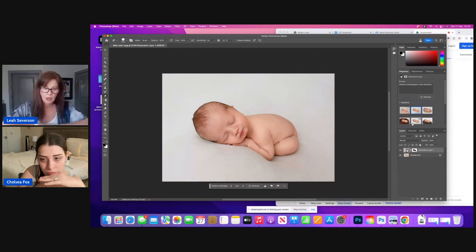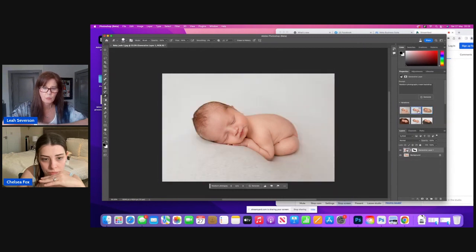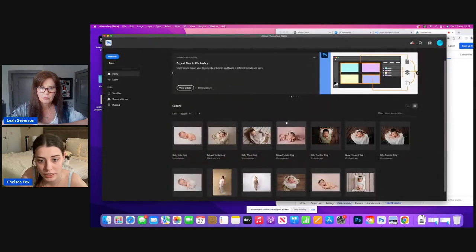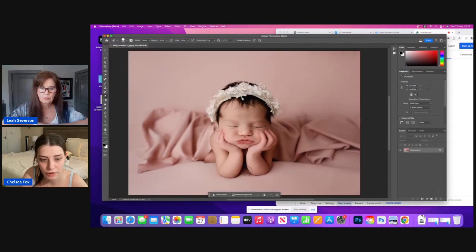Chelsea, that image that you have there, is that the original background that you used, or have you already changed it? It's not, this is the one that's changed. Okay, I understand. So if you're not happy with the original backdrop that you've got, you can change it. What it usually does as well is it tends to stick to the color tone that is on the original image. So if I was to try this one, it's a bit more difficult. Okay.